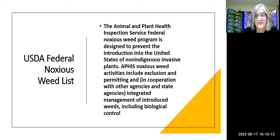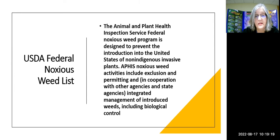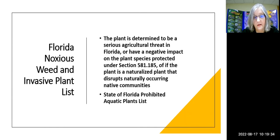These are the reasons. I will tell you, if it's on the Florida noxious weed list or the USDA federal noxious weed list, they are prohibited to buy, sell, or transport. That's going to come into play later. The ones I showed you, air potato, Brazilian pepper, cogongrass, they're on at least the Florida list. You cannot buy, sell, or transport them.